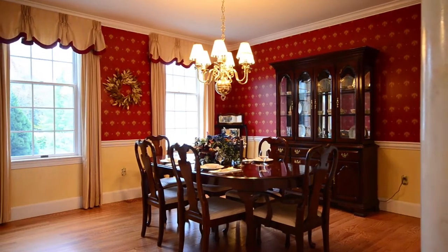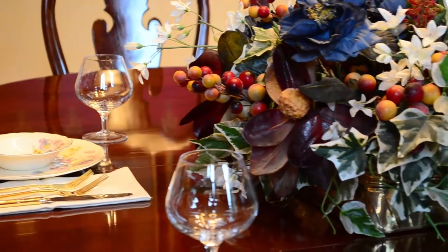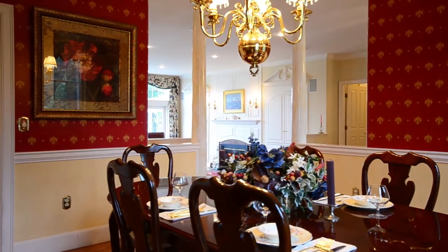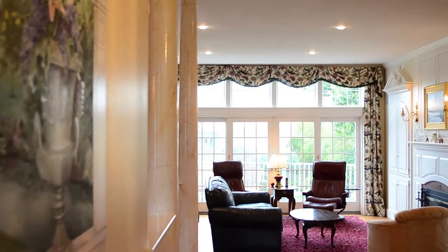The formal dining room welcomes your family and friends to an elegant atmosphere designed for celebrations and holiday dining. Classic crown moldings, wood flooring, and a unique chandelier complement the tone of a sophisticated culinary experience.